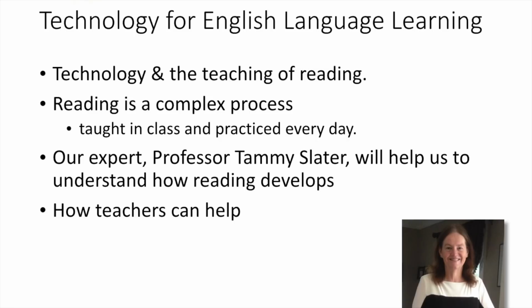In this course, we will see how technology has helped the teaching of reading. Reading is a complex process that has to be taught in class and practiced every day. Our expert, Professor Tammy Slater, will help us to understand how reading develops. With this knowledge, teachers can help their students learn to read.